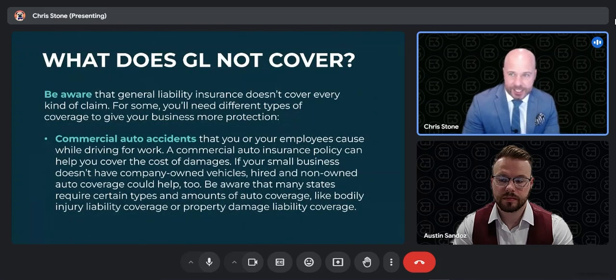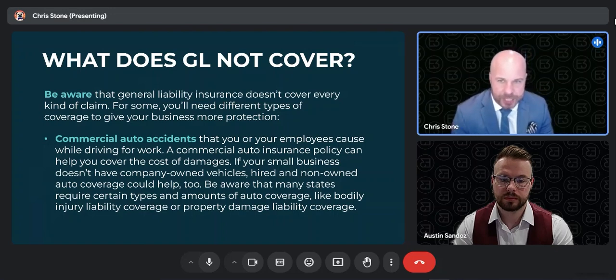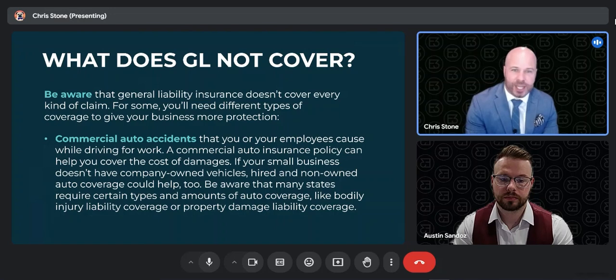What does GL not cover? Okay, so here's the thing. It's called general liability, but it doesn't cover generally everything. Be aware that general liability insurance doesn't cover every kind of claim. For some, you'll need different types of coverage to give your business more protection.